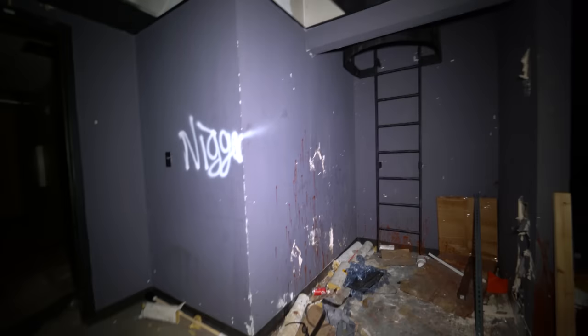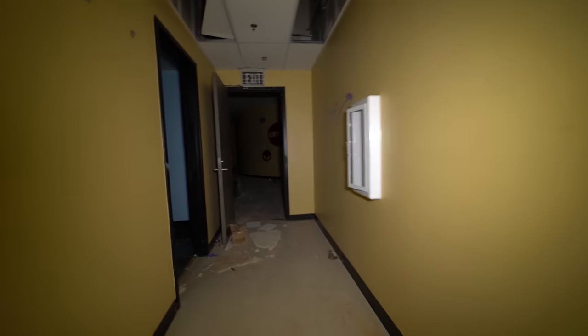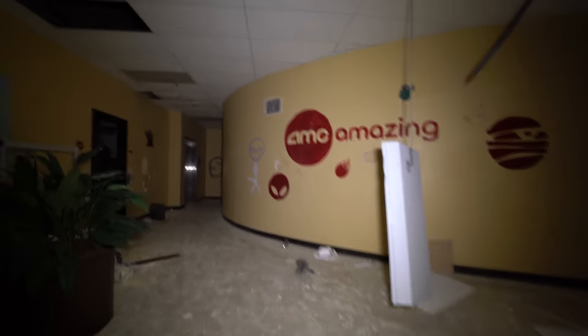Well, yeah. All right, guys, that was a complete failure. Walked all the way up there, and I don't know if it was latched, but it was jammed because it was not wanting to open whatsoever. But we're going to find a different way up. Starting with this way, maybe.